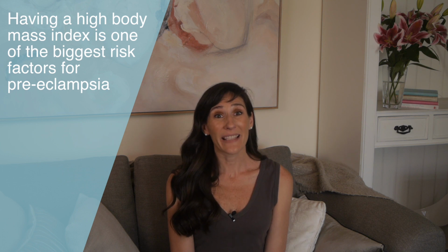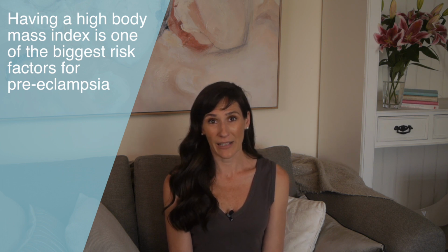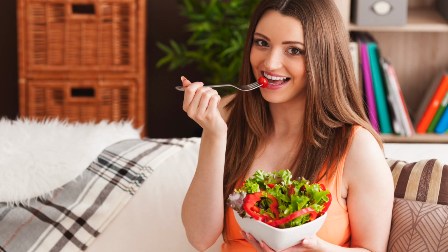Now, one final thing. Having a high body mass index is one of the biggest risk factors for preeclampsia. So if you're watching this before pregnancy, I'd encourage you to optimise your weight as much as possible before you conceive. And if you're already pregnant, again, try to optimise your pregnancy weight gain by eating as healthily as possible. If you do need help, I'd strongly encourage you to speak to a prenatal dietitian because, as I always say, the lead up to conception, during pregnancy, and during breastfeeding is the most important time in your life for eating well, as it doesn't just impact upon your health, but upon your babies too.